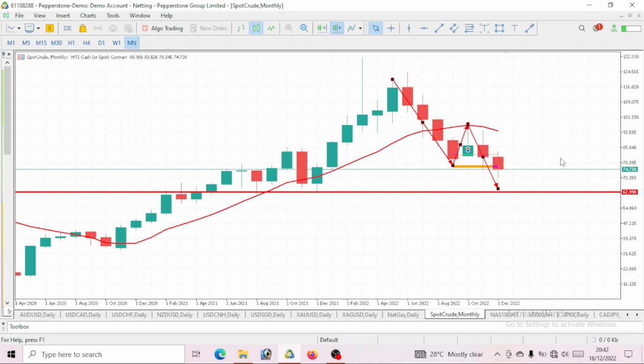Now this is the month of December, right? And price has given us a bearish move. The month has not even ended. That is to tell you that this bearish move itself has not even ended.